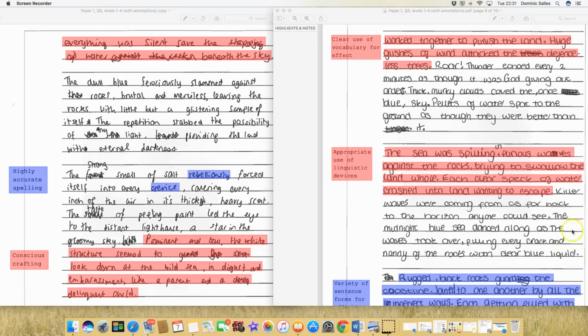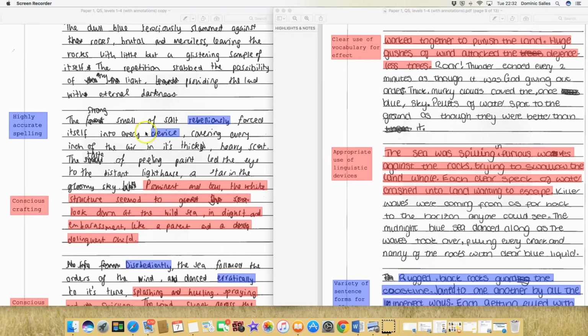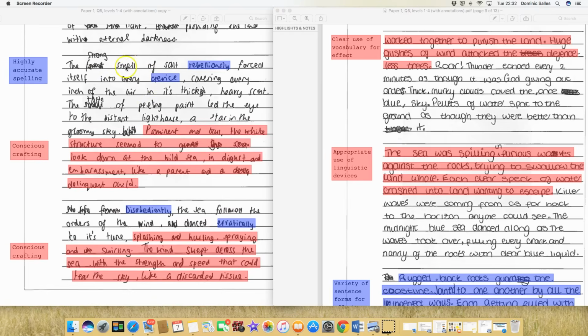So now here the writer's losing their effect. It was threatening before, and now it's not threatening, it's dancing along, it's quite happy. It's like Cinderella at midnight. And so it's losing its impact. We've gone from fury to not threatening in any way. And clear blue liquid is something that you'd happily drink. So this writer has now lost the effect. Let's see if it's an effect that's maintained here.